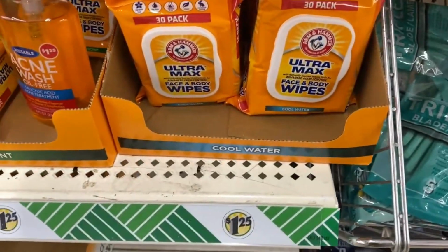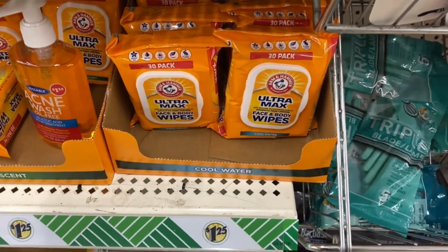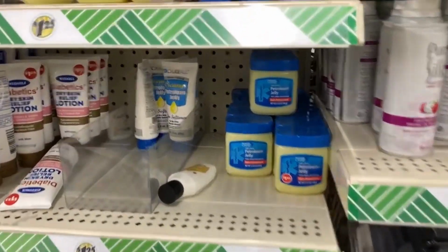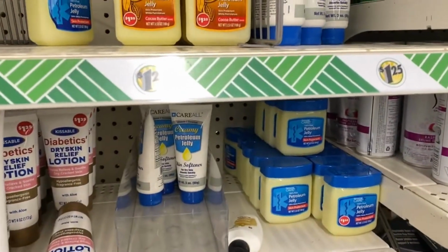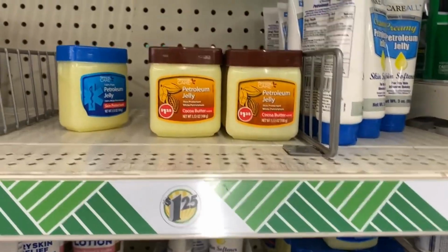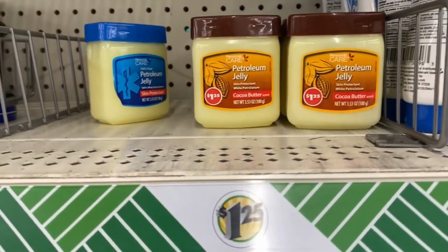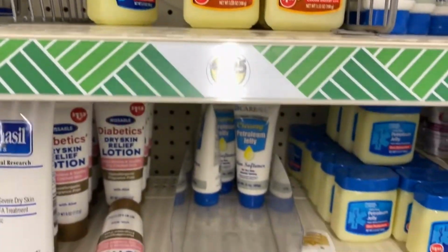These Arm & Hammer face and body wipes are great if you can't take a shower. Then we also have things like Vaseline and petroleum jelly. You've got to have plenty of that on hand. It's great for burns. It's great for sunburn. It's also really good to use with cotton balls or those cotton rounds to make fire starters.